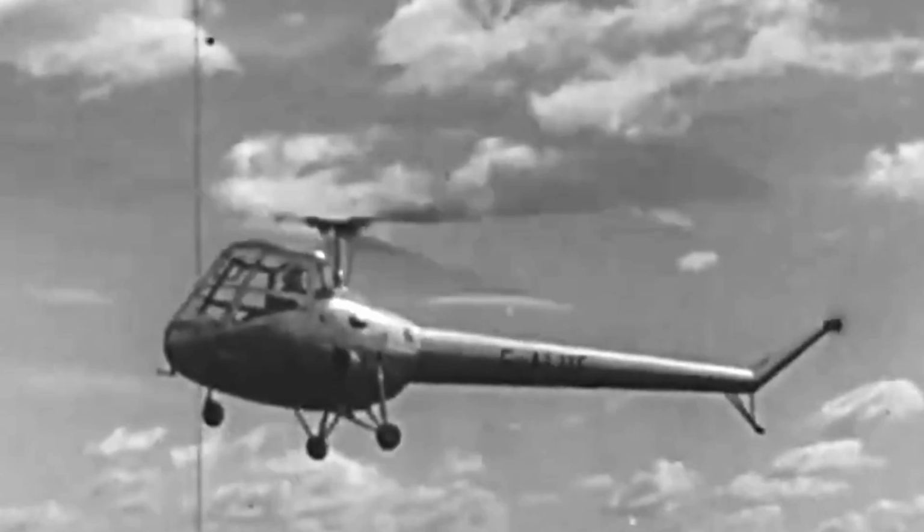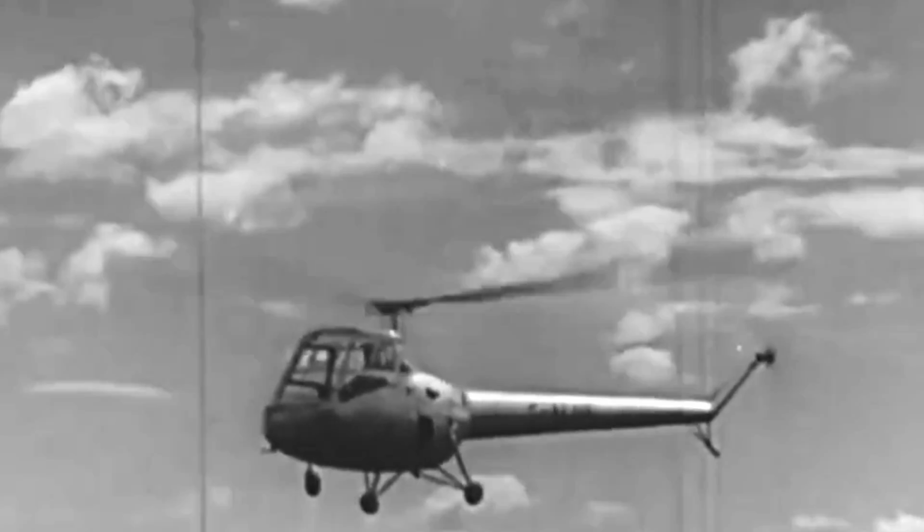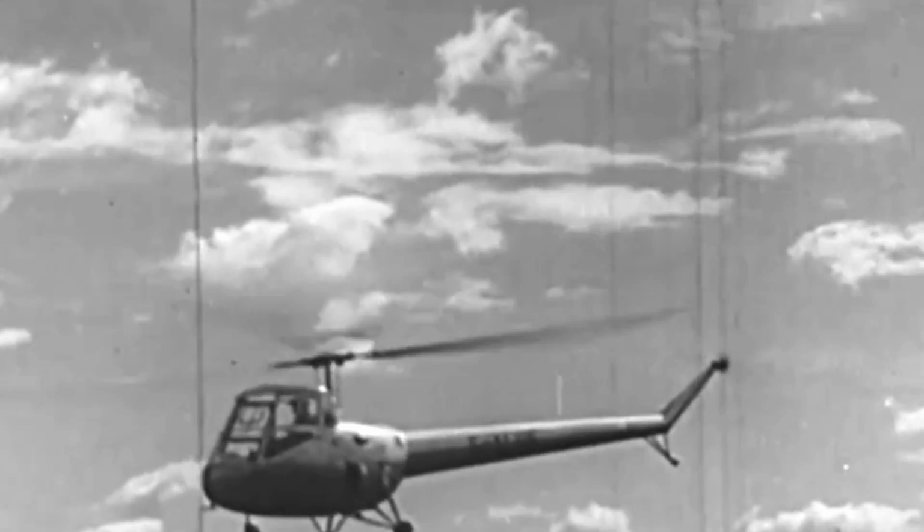Regrettably, the problems perplexed Cierva's experts. Thus, on June 26, 1950, the Mark II Skeeter met its end during ground testing, highlighting the difficulties faced by the team.